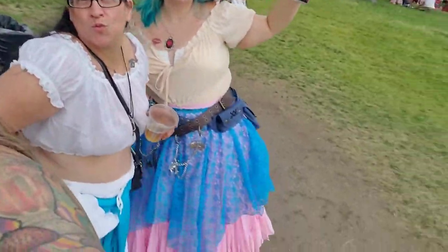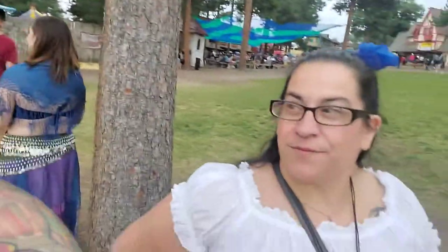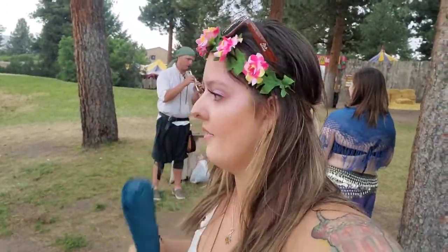Checking in at the Renaissance Festival. Bubbles got her skirt, which is fabulous. Yes. And Miss Allison rocking her gypsy, sexy Caribbean vibes. And me looking like a basic wench. Basic wench. Basic wench. And my sunglasses are still on my head, which they live there. I can't help it. I have nowhere else to put them.